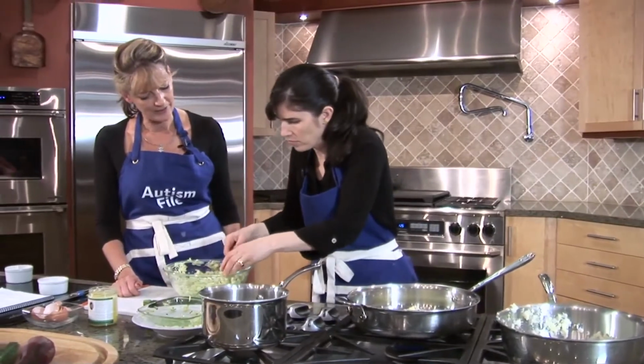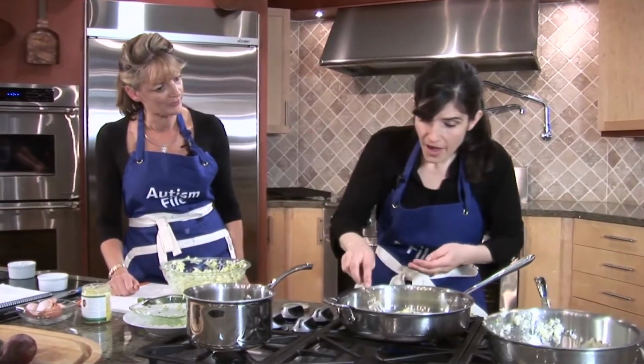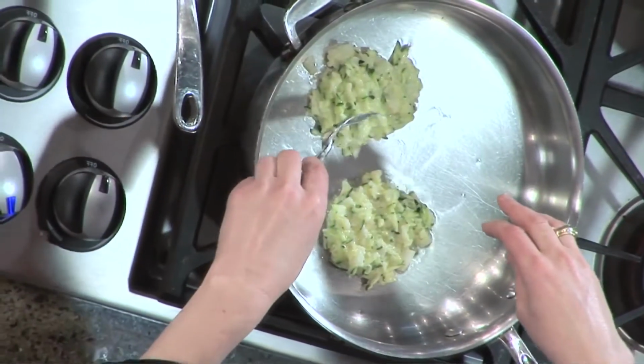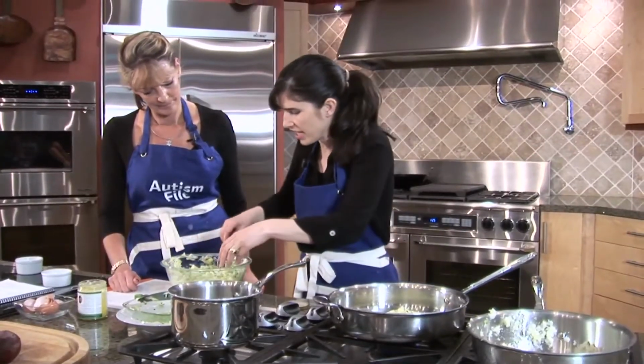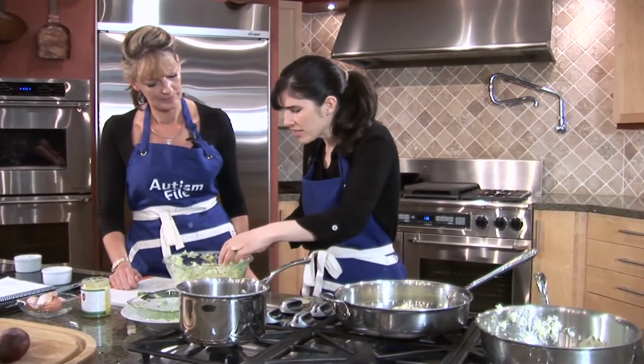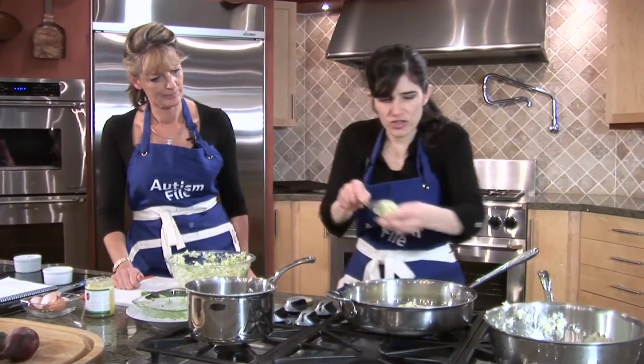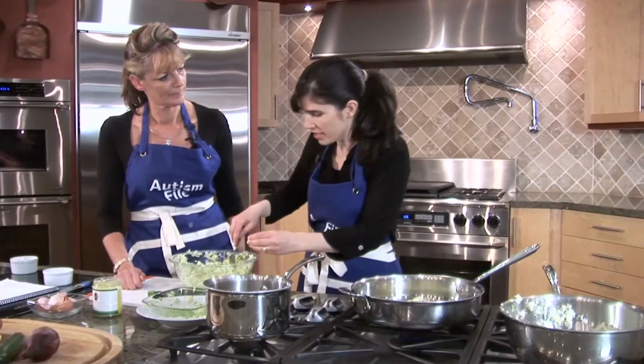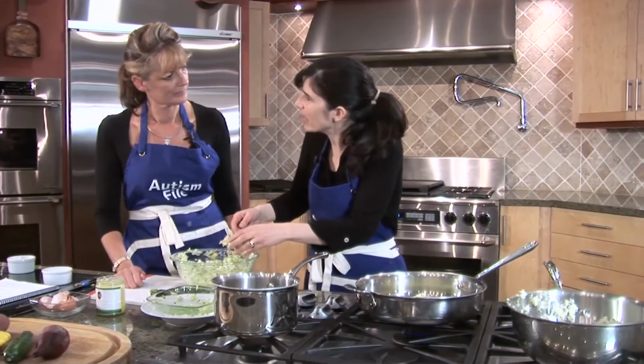And do you find that children like this? This is something that we've had feedback that's gone down really well. Exactly, yeah. It's great because I really think that the texture has a lot to do with it. I also think that if we use a little salt in a conscious way, it's got some good flavor. It's got the onions, which gives it some good flavor. And kids tend to really like it.